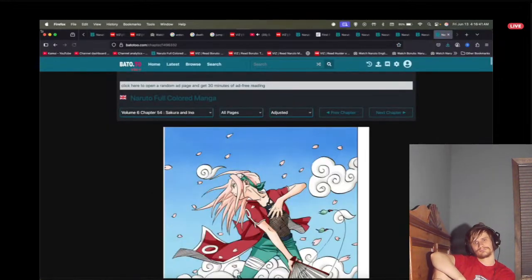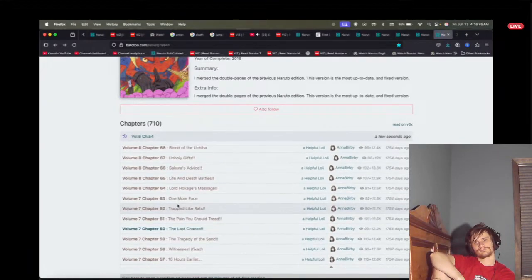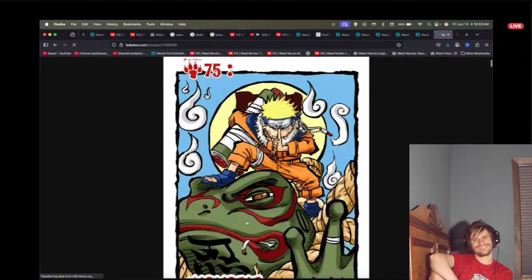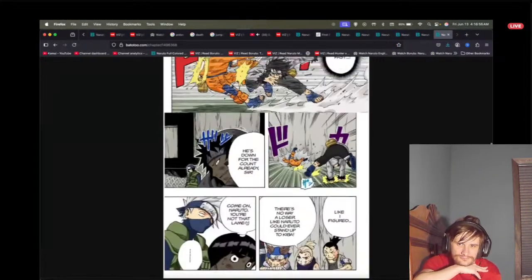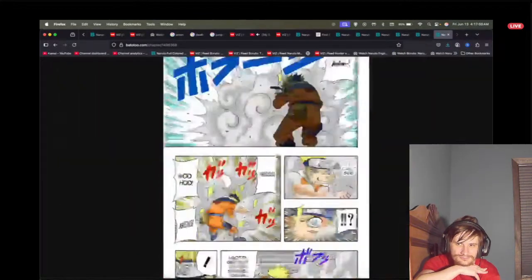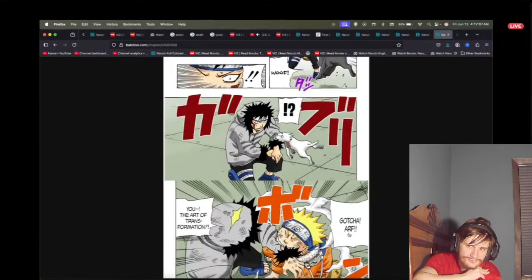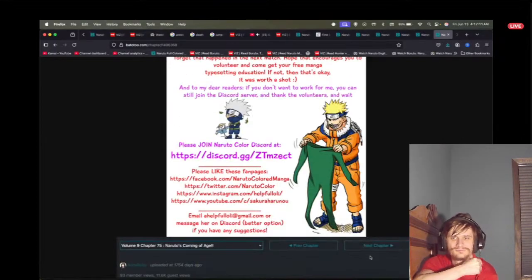Let's take a look at these. What chapter? In any of his transformation jutsus, let's go to the Naruto versus Kiba fight. You could even just go to the first time he uses the sexy jutsu. If we don't see it here, because I don't know if we see the transformation jutsu activated here. I think that they're all off screen for this one.